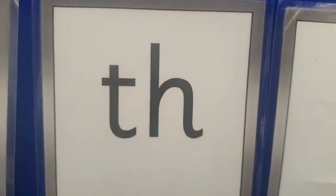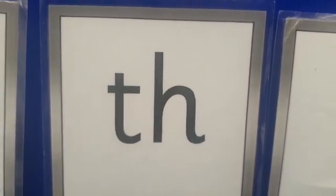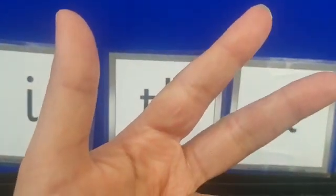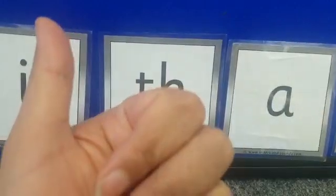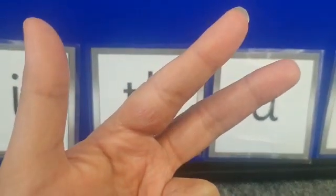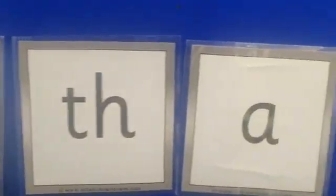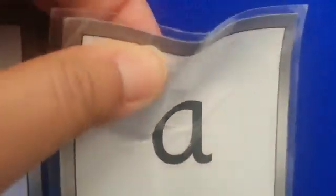How many sounds can you hear in the word path? Path. P, ath. Path. What's the first sound? Tell me when you see it. P. Here it is. It's the p sound. Let's put it at the beginning of our word. P, p, ah. Can you spot it? There it is, our middle sound. Let's put it next to p.